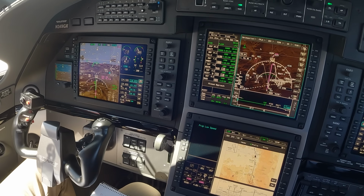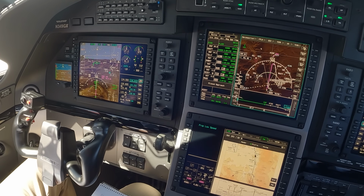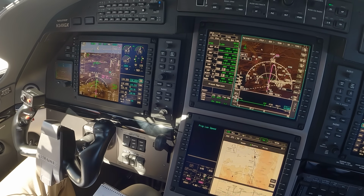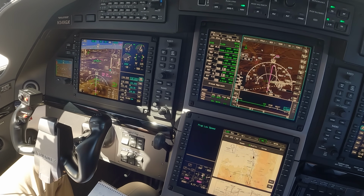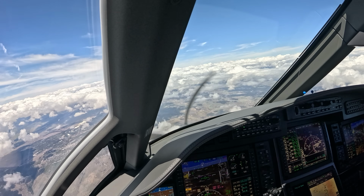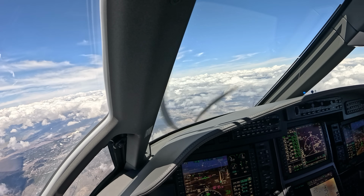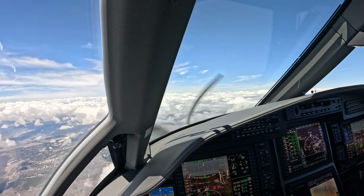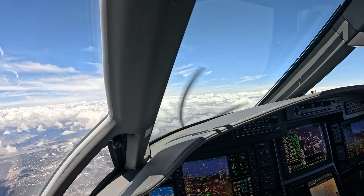And again, pitching over. I don't think it does it without the autopilot engaged. See? Yep. You're pulling back, right? That's correct, I'm pulling back. Yeah, that's what I thought on this one. Yep. It's only with the autopilot engaged.